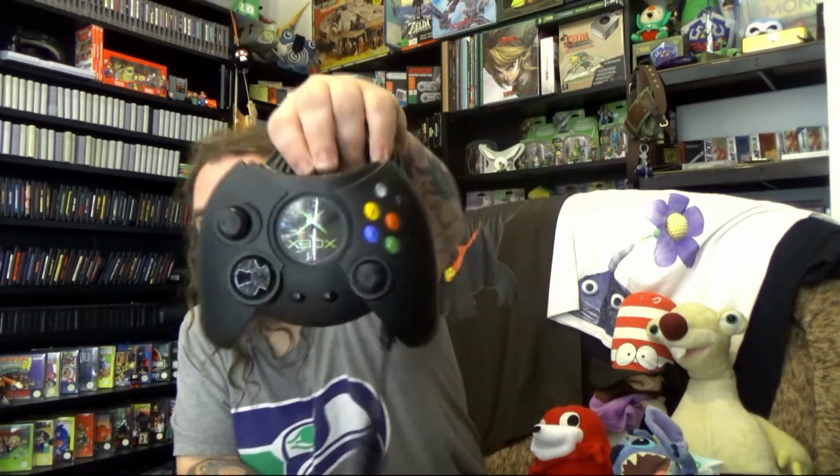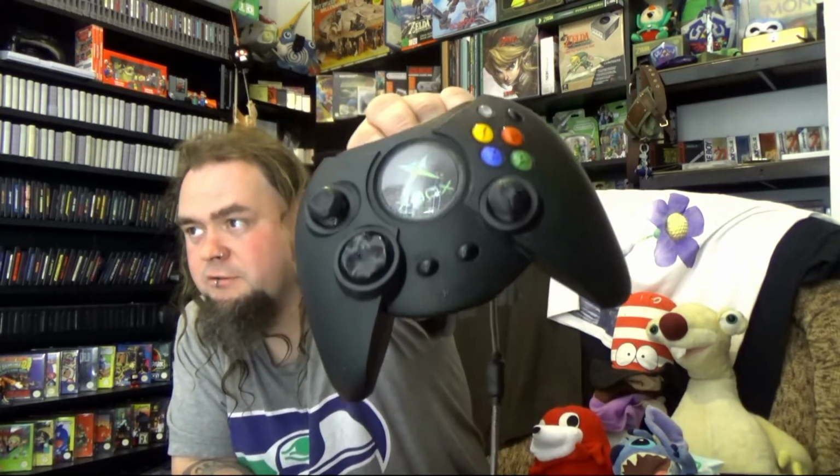Last up is the collection of games I picked up in Level Up in Liverpool City Centre. Firstly, I picked up this Duke controller, which is in quite good condition. If you look at it, there's no noticeable marks on it. It was a little bit dirty when I first got it, but I gave it a little clean. But yeah, £1 for the Xbox Duke controller.